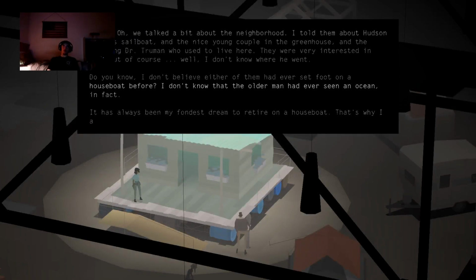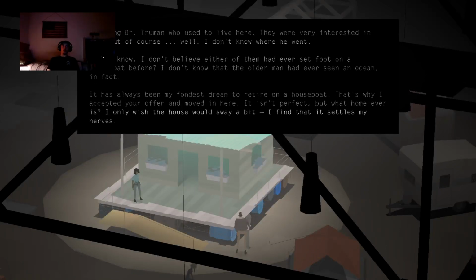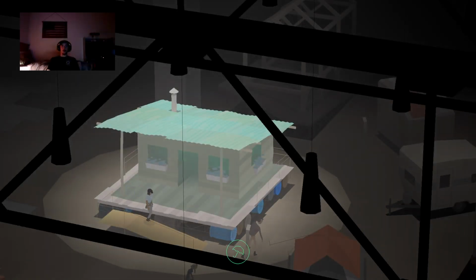It'd always been my dream to retire on a houseboat. That's why I accepted your offer and moved here. It isn't perfect, but the way home... well, what home ever is? I only wish that the house would sway a bit. I find it settles my nerves. Well, if we have another storm like that last one.